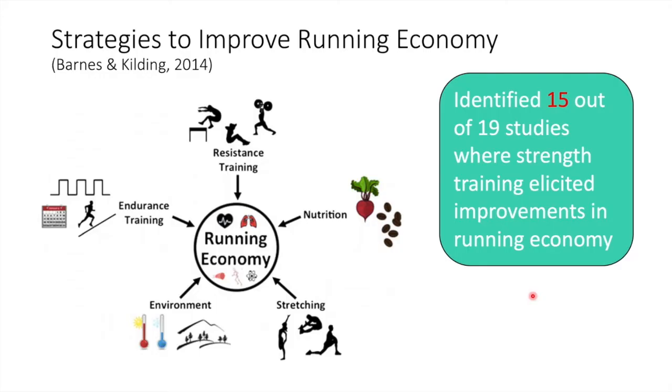So let's have a look at what the research tells us about resistance training. A lot of the research that I'm going to talk through generally looks at running economy, and some of these papers that I'm going to show you are review articles. So they pull together a load of research from different places, looking at similar things, and they put all the results together and give us an overall review of the research and what it tells us.